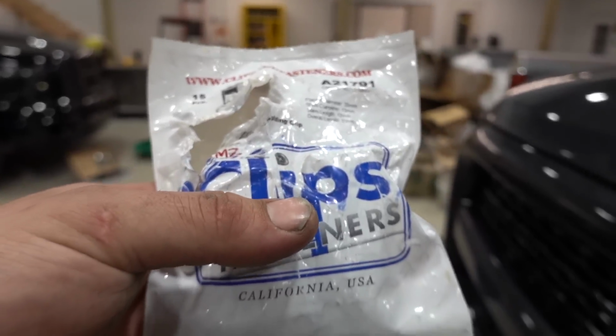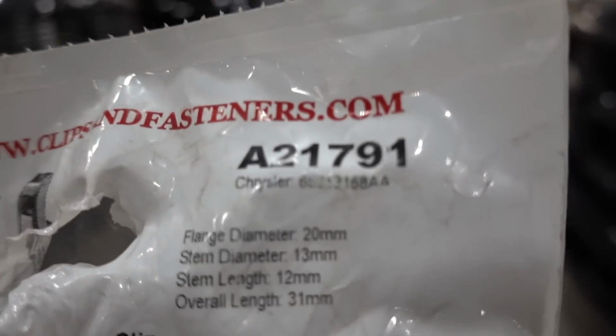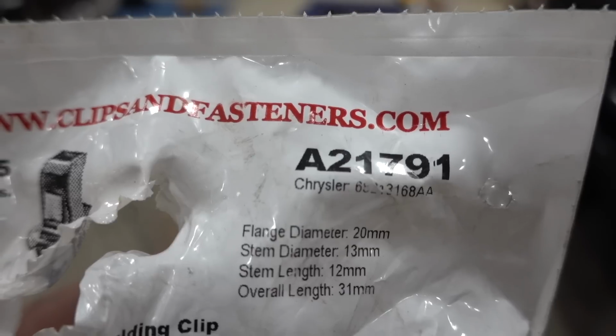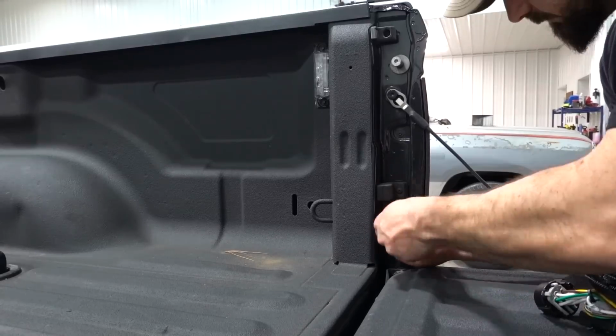One last tidbit here on these 4th gen grills. You need to keep these clips in stock. So here's actually the Chrysler part number, which is kind of messed up, but clipsandfasteners.com, here's the part number there. I believe I got these on Amazon.